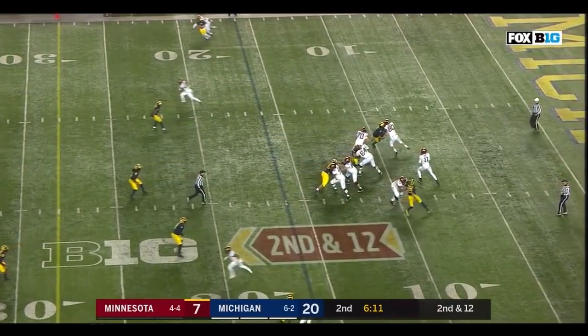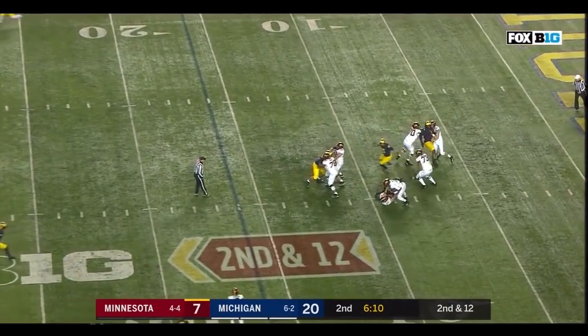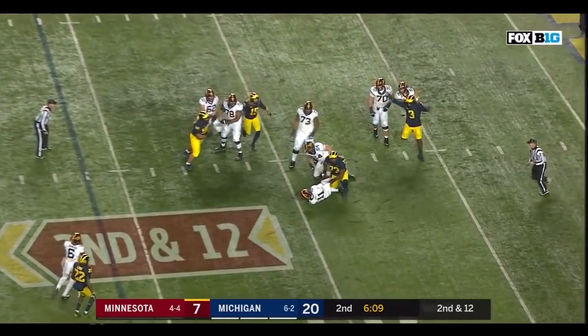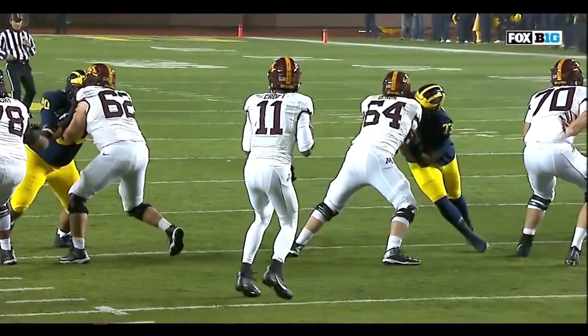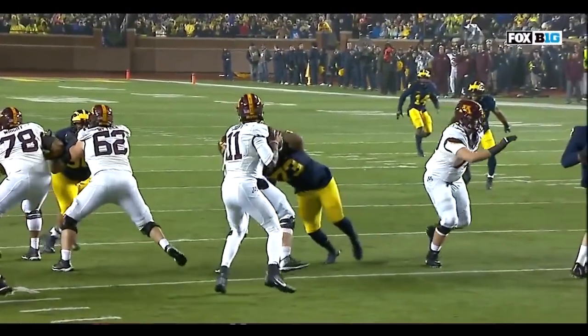Michigan's playing cover 2, showing some zone here. And they've been talking about, we need to get pressure with four guys if we're going to play zone. And they get it right here. Hurst completely just bullies Minnesota's right guard and pushes him back into the quarterback for the sack. A great play and something that we have been seeing from him all year.